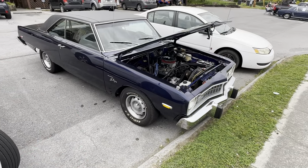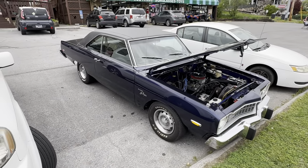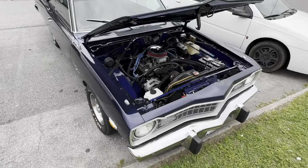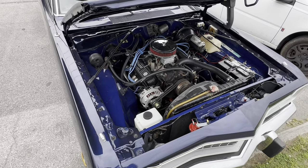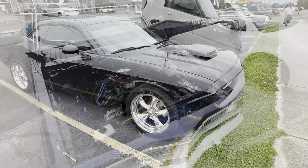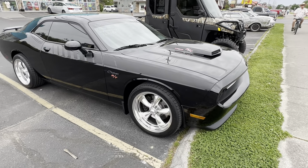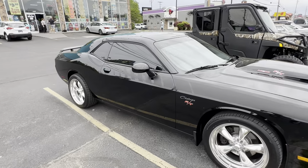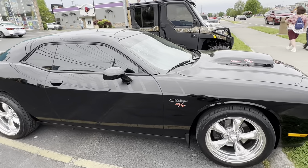Here's a nice example of a Dodge Dart Swinger. Somebody's taking good care of it. This is a 2011 Challenger, but boy, they've taken really good care of it, looks like. It's really, really in good condition.